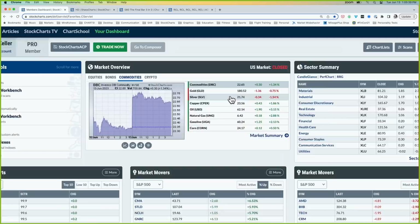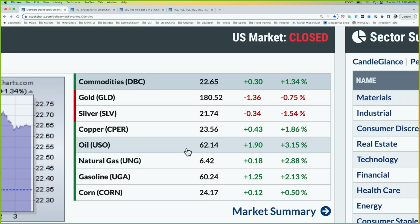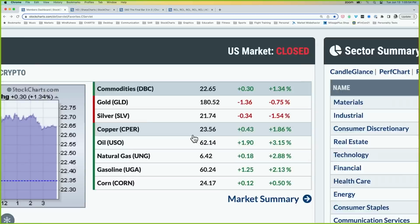Over in the commodity space, precious metals lower. So gold down about 0.75%, silver down 1.5%. The rest of the commodity complex, a little more geared toward energy and soft commodities, for the most part all in the green. Crude oil prices moving higher today. Energy, not a great day on a relative basis, but not too bad, up about 0.5%.